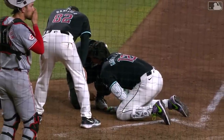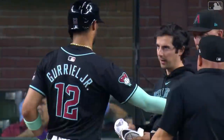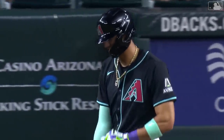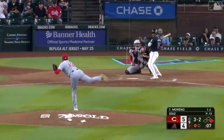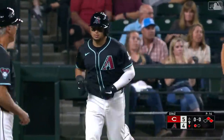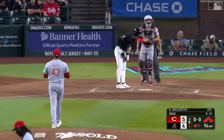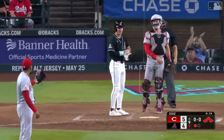He is hunched over at home plate. D-backs training staff and Jeff Bannister, the acting manager, are out to look at him. But Lourdes looks like he's going to be okay and stay in the game. Well, that's certainly a good sign. Upstairs, ball 4. And now the tying and go-ahead runs are on, and here comes Jake McCarthy. McCarthy takes outside, and the bases are loaded. And again, that ball not even close to the plate.